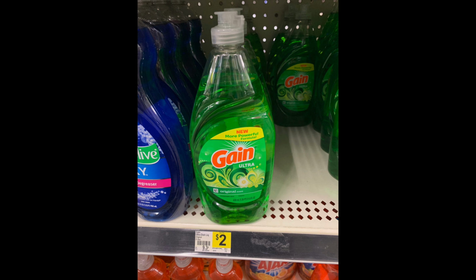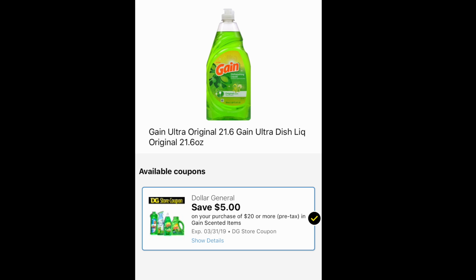Alternatively, if you do not want to grab any of the dryer sheets, you have the choice to pick up this Gain dish soap. Make sure that you're grabbing it in the original scent, but this guy is also $2 and also is part of the 5 off of 20. And as you can see, I did a little scan in the store, and yes, indeed, this original scent, the 21.6 ounce bottle, is part of it.